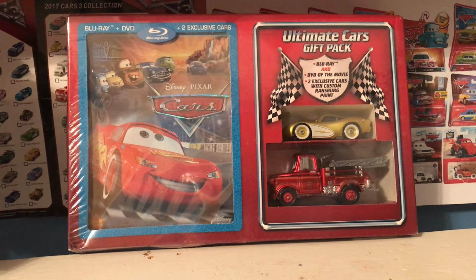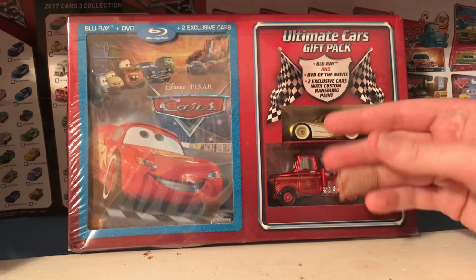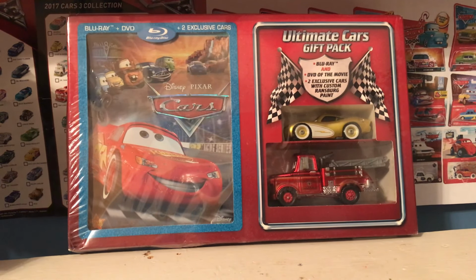Hello everybody, and welcome back to yet another review. Today I'm very excited to be taking a look at the Ultimate Cars gift pack, which comes with a Blu-ray and DVD of the movie and two exclusive cars with custom Randsburg paint. Randsburg is another word for metallic. That's what the paint's called. I used to use the word Randsburg a lot. I don't think any kid knows what Randsburg means.